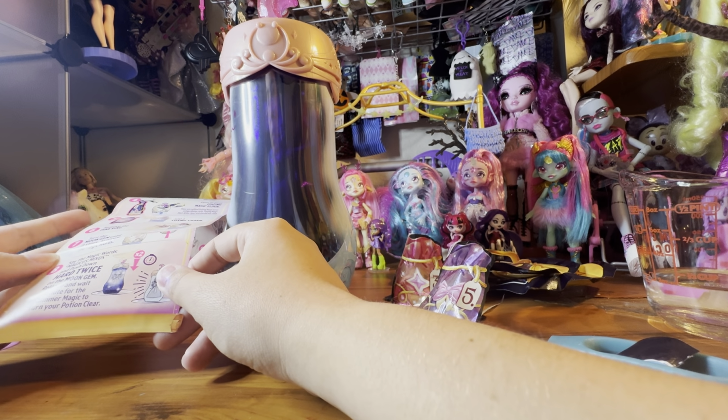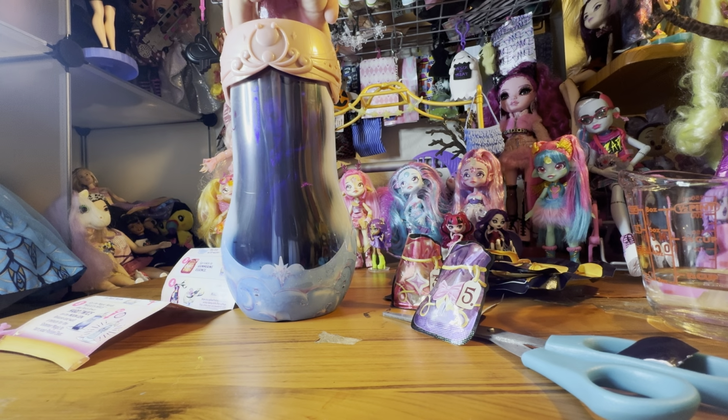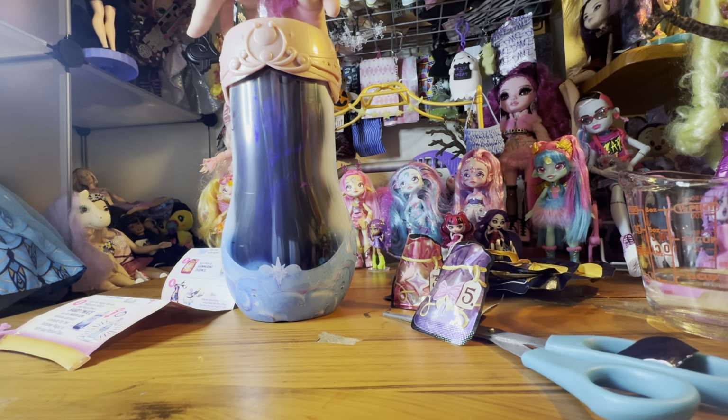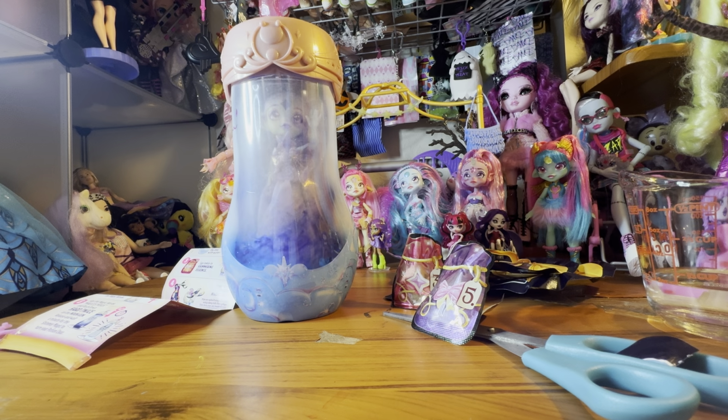Release and wait time for the shimmer potion to turn potion clear. Magicus Mixius, Magicus Mixius. Boop. Boop. Oh, did you see that shimmer? That was so cool. Okay.